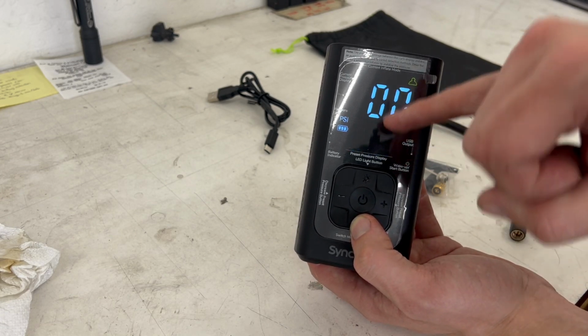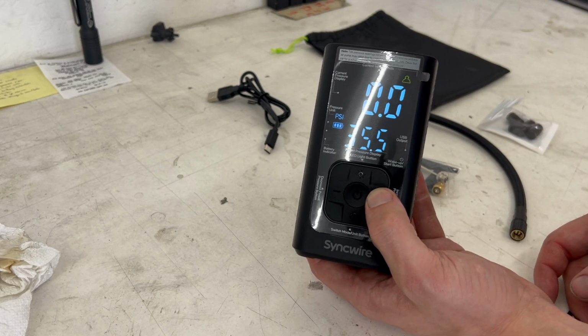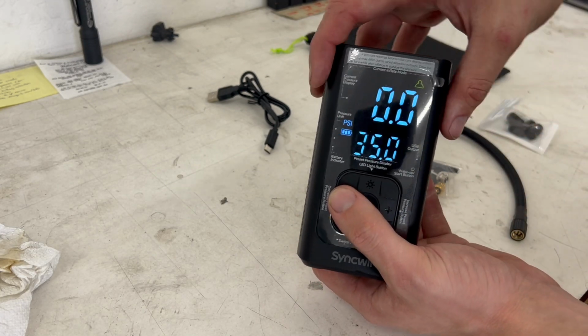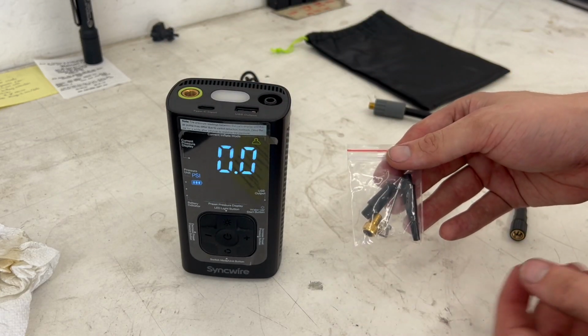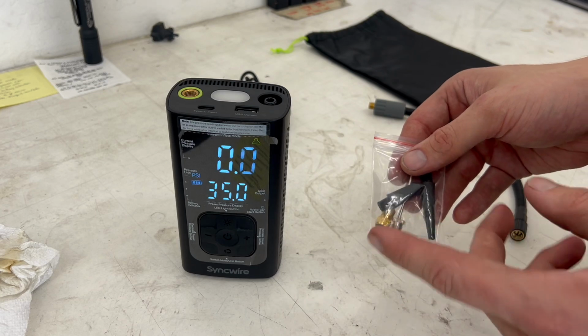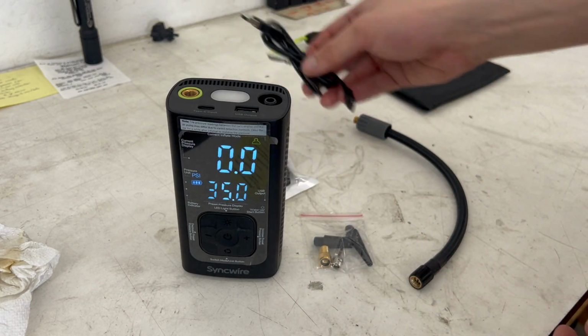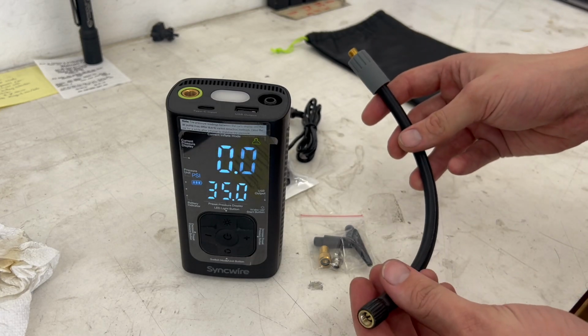So this is my personal setting. I just have it at 35 PSI because that's what I always inflate my tires to, but you can of course always change that. It comes with a wide variety of adapters, so you can use it again, not just on a car, your bike, your sports balls. That sounds weird to say that word. It comes with some extra valve stem caps, of course, a charging cable, and your little adapter.